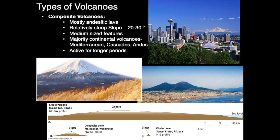Their shape, their conic shape, is attributed to their relatively high viscosity lava flows that actually do flow, if they flow at all. Let's see, so as we had said, those flows don't tend to go very far, and not very fast. So the material builds up the steeper side to those cones. Their slope itself is usually between 20 to 30 degrees, with a slightly steeper summit towards the end. And they are usually medium in size, but still about 1 to 10 kilometers in length.